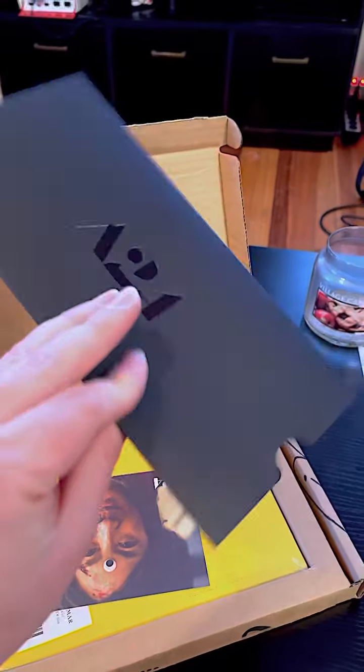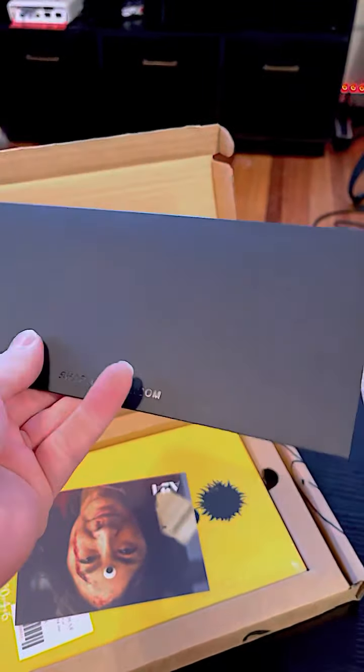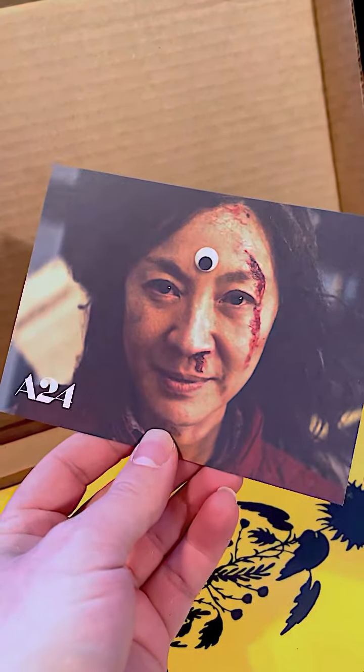There's some embossing on this thing. Look at how classy this is. This was just for my packing slip. That is incredible. All right, so obviously, this comes with just some sort of little promotional card.